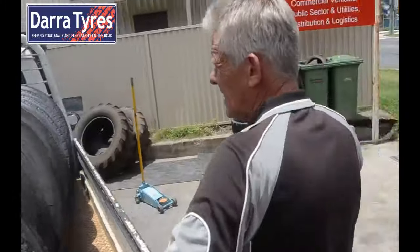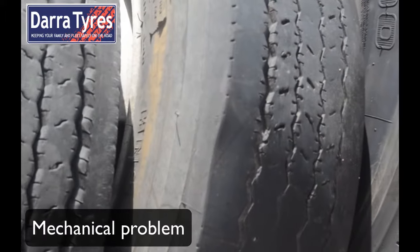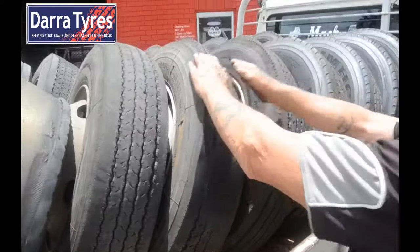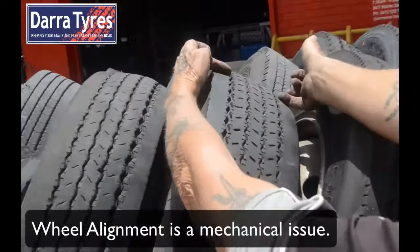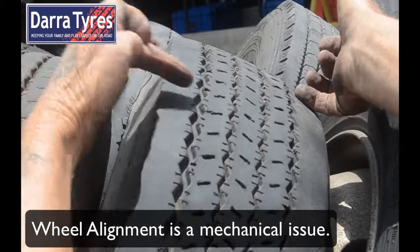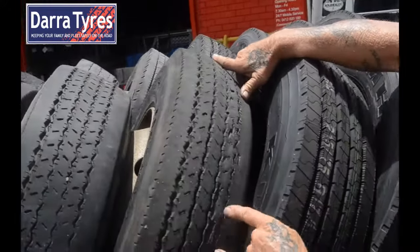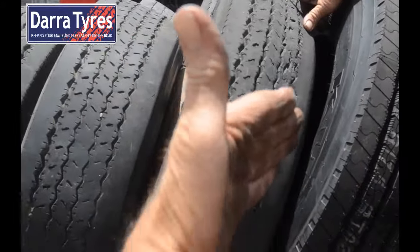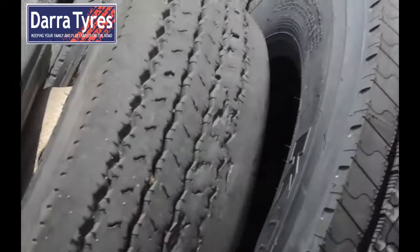These here, this is a typical movement of the axle, going straight across the tread, as opposed to being underinflated. You can see the alignment isn't right. There's no tread worn off there, there's lots here. Same here. We've got a lot of chipping coming out of here because the tyre's not going down the road how it should.